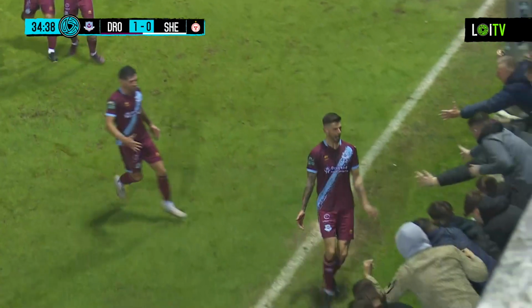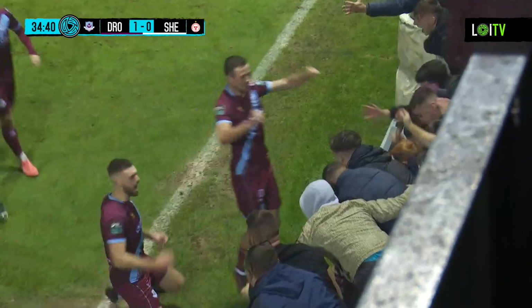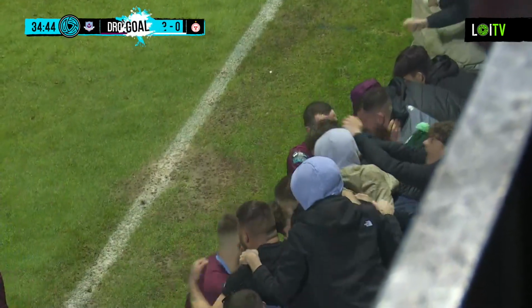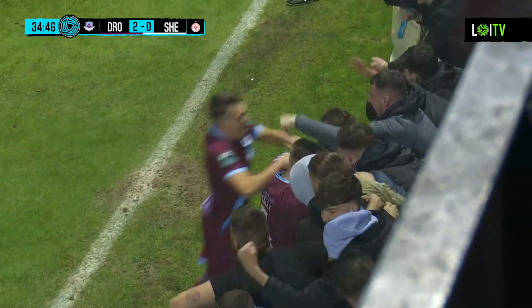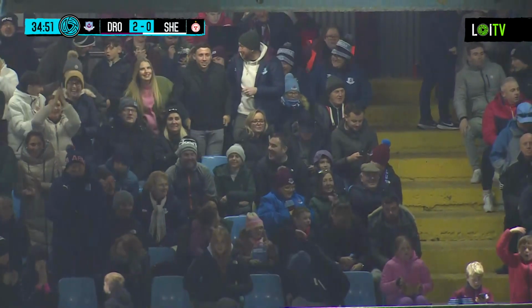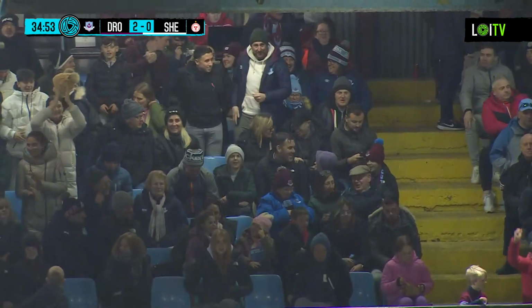It was Gavin Malloy who got the header away, and it just fell perfectly for Foley, who hit it right-footed, and it was like an arrow into that far corner. And we said Shelbourne didn't want to go 2-0 down, and that's just what's happened. They've got a mountain to climb here now. It's an absolute cracker. Hasn't he hit one of them before as well on the other end of the pitch from the other side?